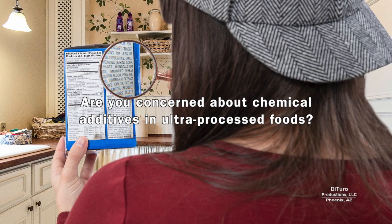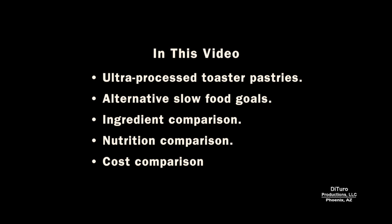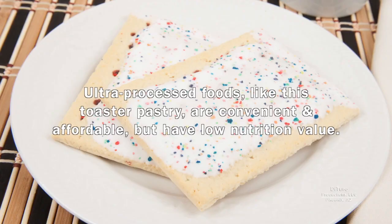Are you concerned about chemical additives in ultra-processed foods? In this video, I'm going to look at ultra-processed toaster pastry alternatives, the goals I used for those alternatives, and a comparison of ingredients, nutrition, and cost. Ultra-processed foods like this toaster pastry are convenient and affordable, but have low nutrition value.